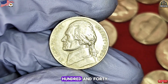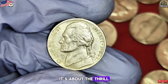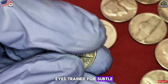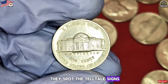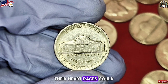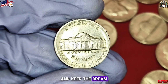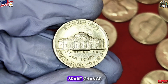Now, let's add another layer of intrigue. The story of the $141,000 nickel is not just about a single coin. It's about the thrill of the hunt. Picture this, a collector sifting through rolls of nickels from the bank, eyes trained for subtle signs of doubling. After hours of searching, they spot the telltale signs, a doubled date, a shadowed inscription. Their heart races. Could this be the one? Stories like these fuel the passion of collectors worldwide and keep the dream alive that anyone, anywhere, could stumble upon a fortune in their spare change.